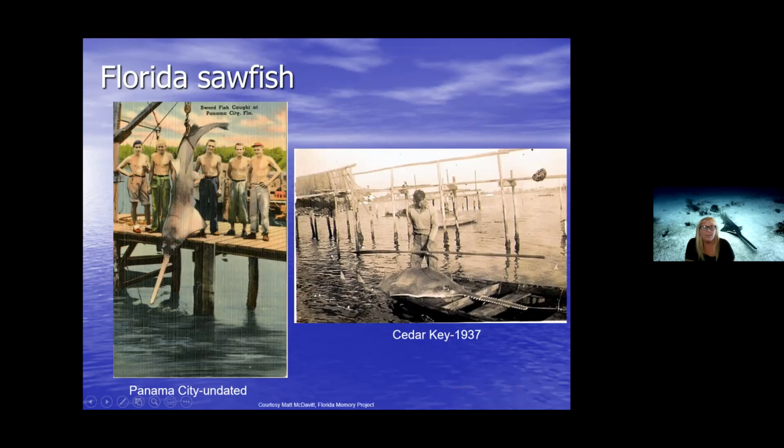So I wanted to show you some of these old photographs that just show you how common sawfish used to be and how big they can get historically. So when I started the project 20 years ago, we didn't have literature to go to find out how to catch sawfish. So I actually went to the library and dug up a lot of old records from magazines and newspapers and talked to fishermen.